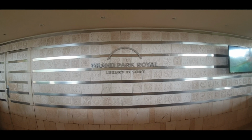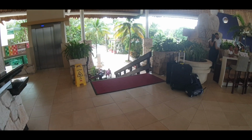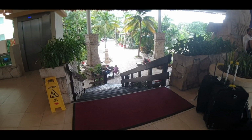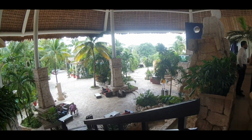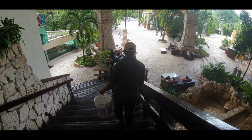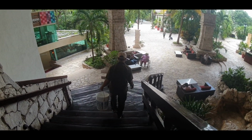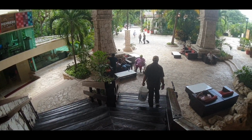Okay, so we're going to start a walk around right here at the lobby, and we're going to head on downstairs, and we're going to check out what we've got here at the Grand Park Royal. Now, it really is a huge entrance here. It probably doesn't show on the camera how grand it is, but we'll get down these stairs. This is going to be a continuous walk around, unless something happens and I've got to edit it out.